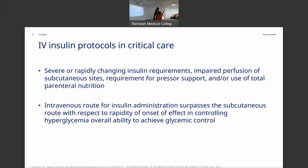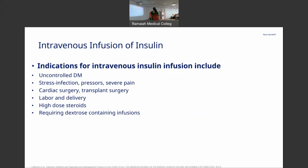Second, subcutaneous absorption is erratic, especially when your patient is not hemodynamically stable, which is quite often what is happening in the ICU, right? One of the most important reasons why we stay in the ICU is hemodynamic instability. So if you want consistent release of insulin, IV is the way to go because the hemodynamic status does not affect the absorption or the action of insulin. So it is recommended that we stay with IV insulin during critical illnesses.